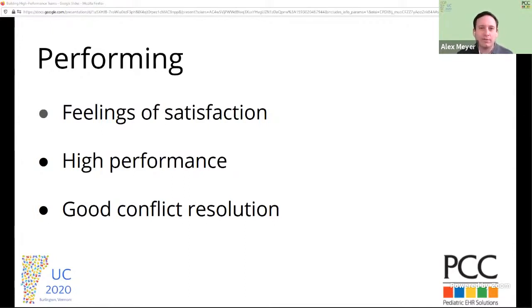Obviously, not totally conflict-free. There's always conflict. But at this point, there's enough trust. They have the skills, they have the solidified relationships to quickly and effectively address and resolve conflict and keep cranking away on the work. It would be wonderful for a team to stay in the performing stage forever.